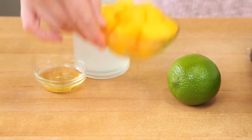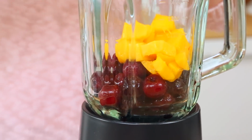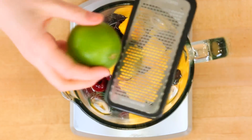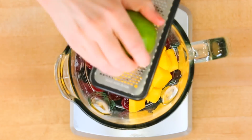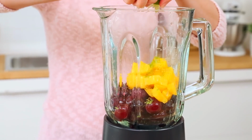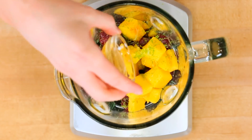To that, I am going to also add a little bit of mango. I love the combination of cherries and mango. It's so nice and tart. Speaking of tart, we're going to add even more great tartness with some lime. I'm adding the zest and juice of 1 whole lime to this. And then I'm going to cut that tartness by adding a little honey to my blender.